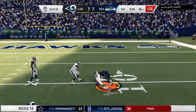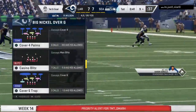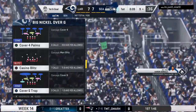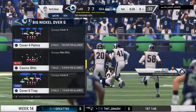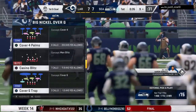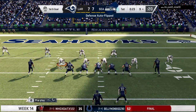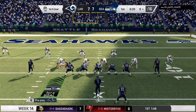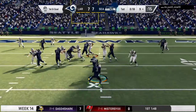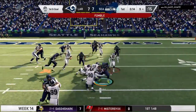It's caught at the 10. And he's taken down all the way inside the LA 10. A big play that time for the Seahawks. 55 yards. First and goal at the 9-yard line. Let's set a tone, fellas. They'll try and run for it on first and goal. Now Carson fumbles the football.